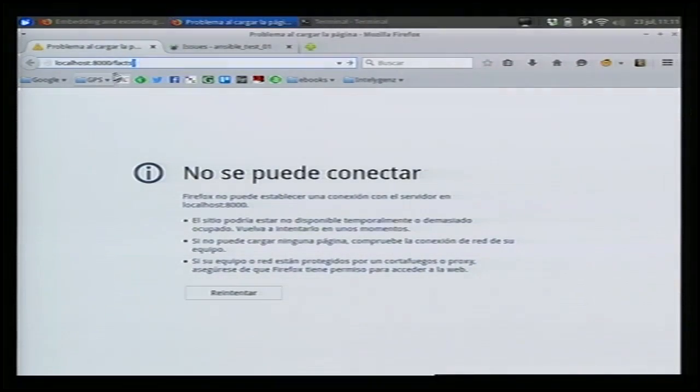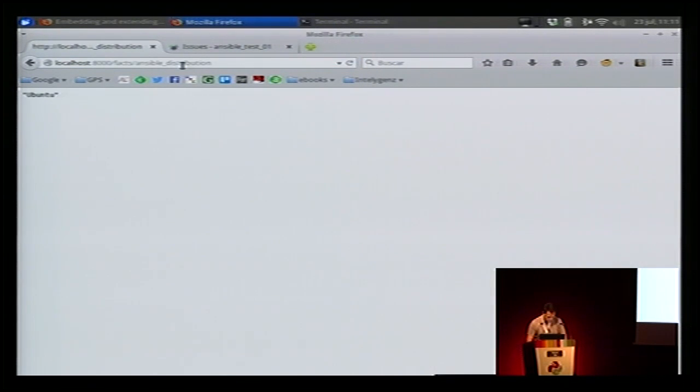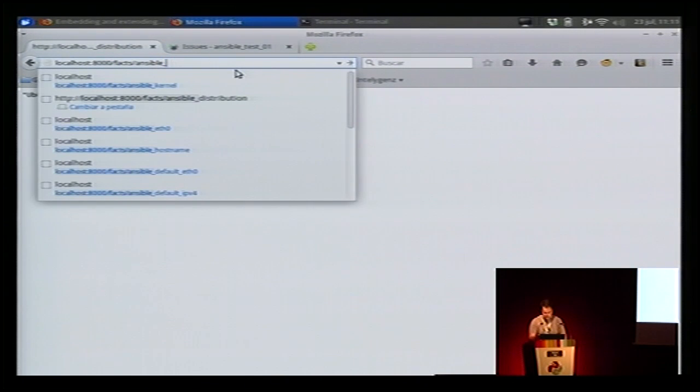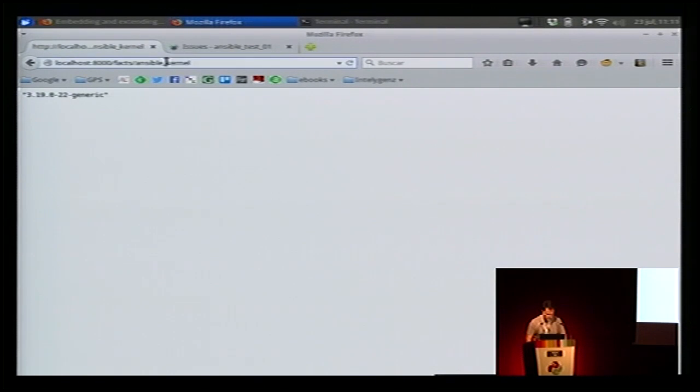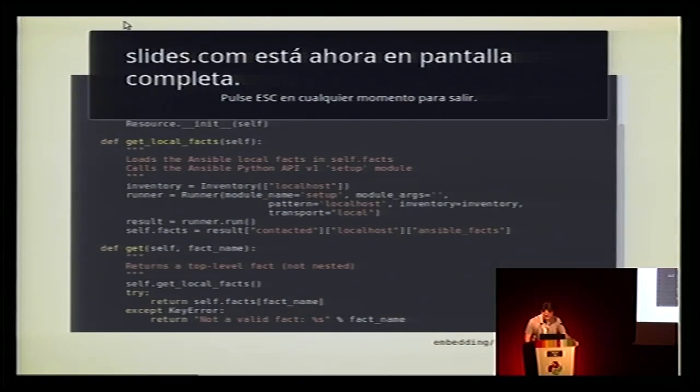it in localhost, I can retrieve the version of the software, the base system that I'm running, the version of the kernel, or something a bit more complex like the network card information.